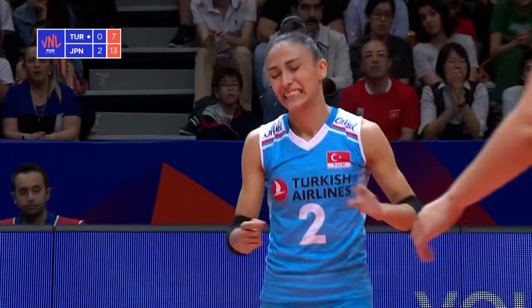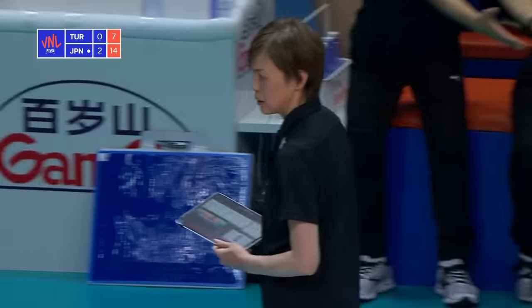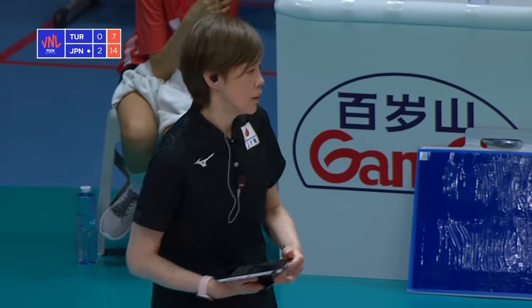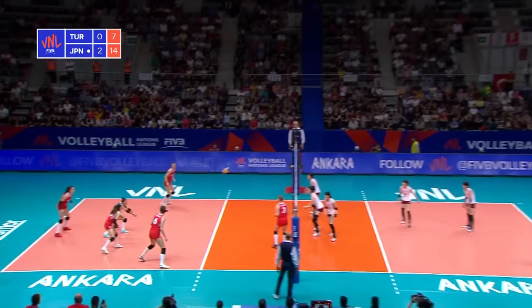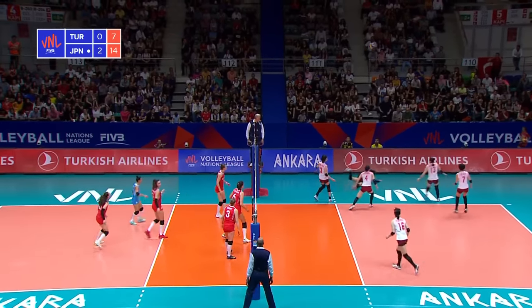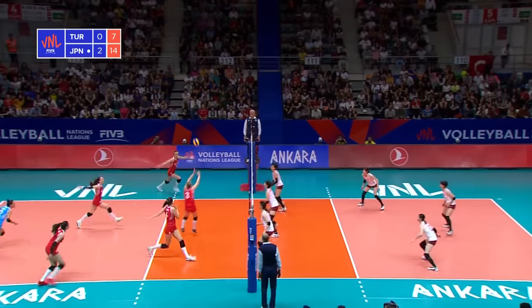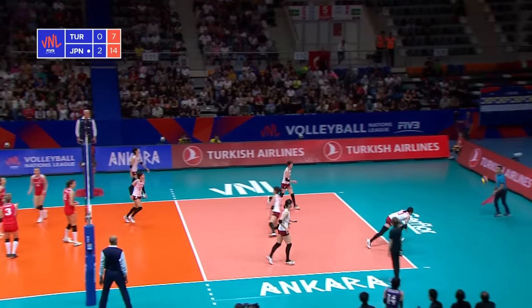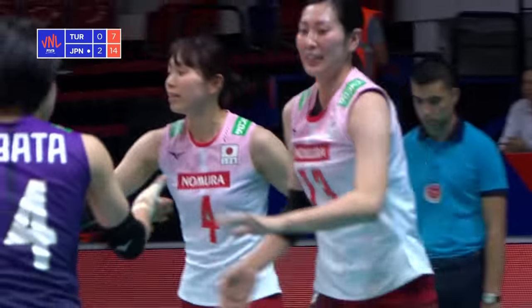Well, Akars can't keep that one alive. So the success short-lived for Turkey, who are being doubled up, trailing by seven. They've been down by as many as eight. Ball still alive. Can Japan get the control and get it over? They do. But then that was put away angrily by Ismailoglu.